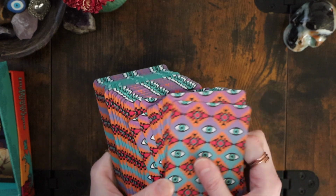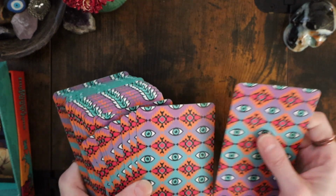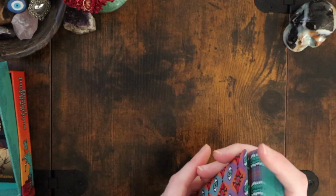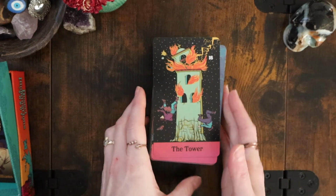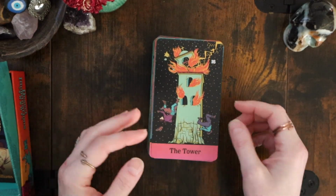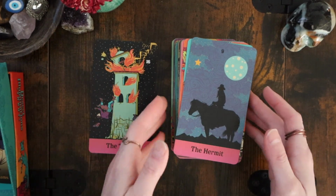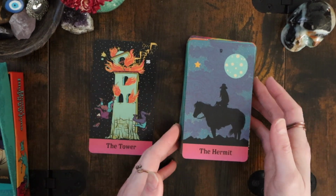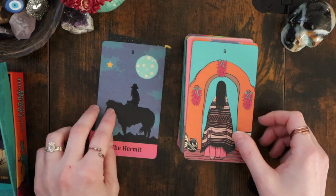It's linen, but it's not textured, but it's linen. I love the teal edging. I have the first edition with the white borders, but I love that it's just the images without the borders.